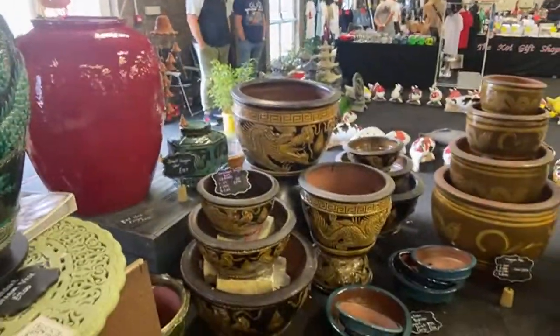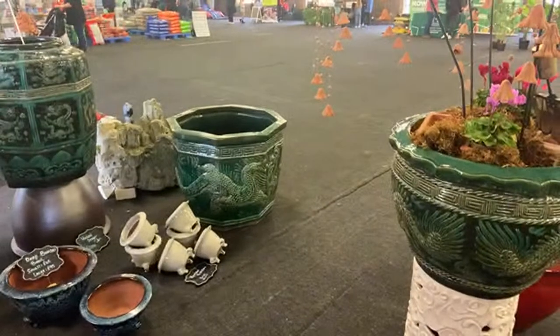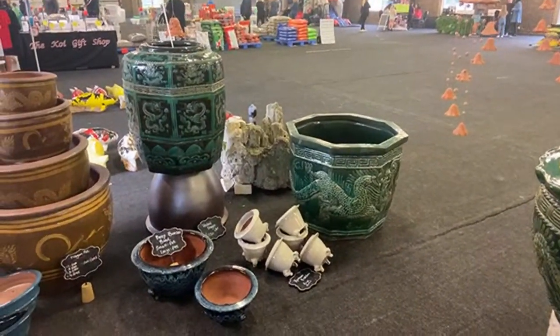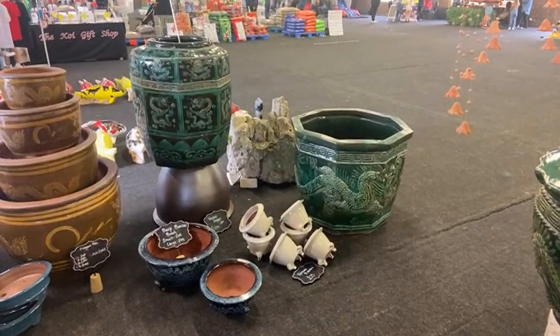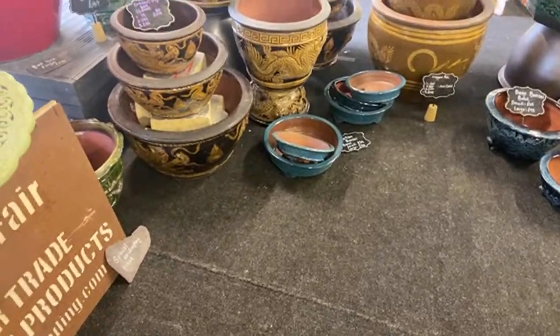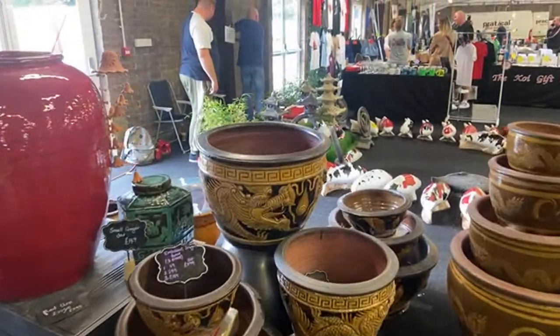Give us, what have we got on sale? So we've got a lot of dragon pots. We've got the nice green glazed ones with the dragons going all the way round. They're from Thailand. So they've got the four claws. And then we've got some bonsai pots. Because they're all handmade, the glaze is all different. And then we've got these embossed ones and then stenciled ones.